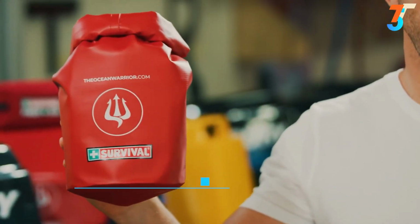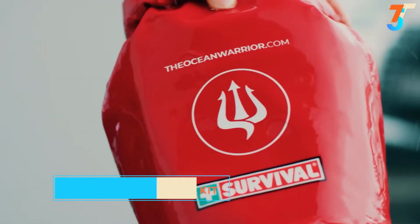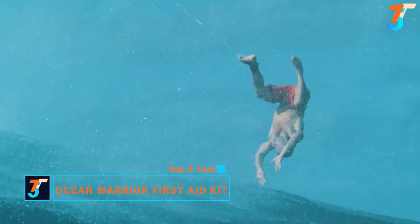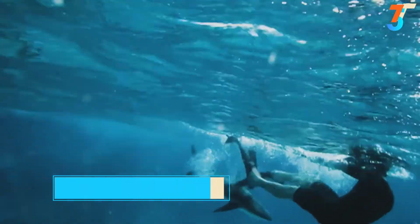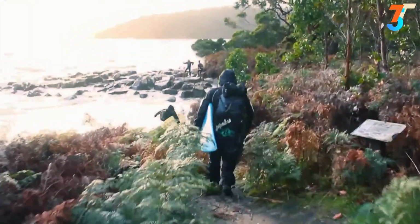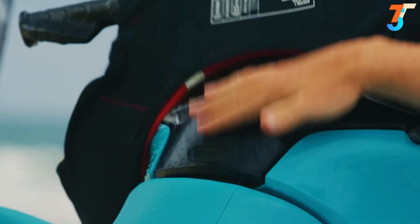The Ocean Warrior First Aid Kit. If you're into surfing, fishing, being out on a boat, in the water in any way, shape or form, the Ocean Warrior First Aid Kit is the exact kit that you'll need. If you're going on a trip, this is the kit that will make it into your backpack.